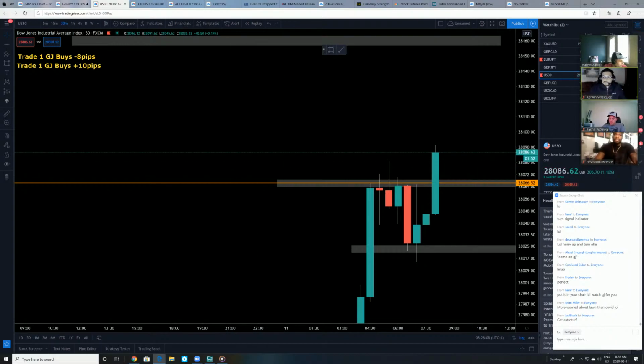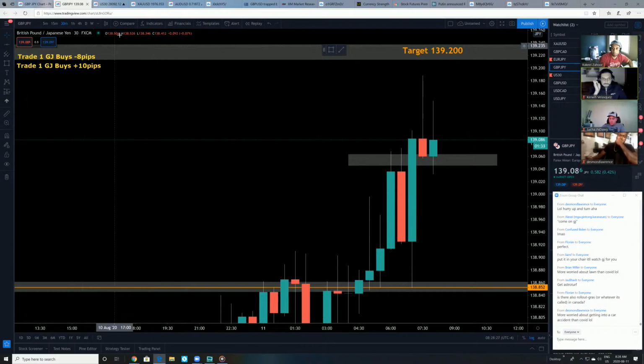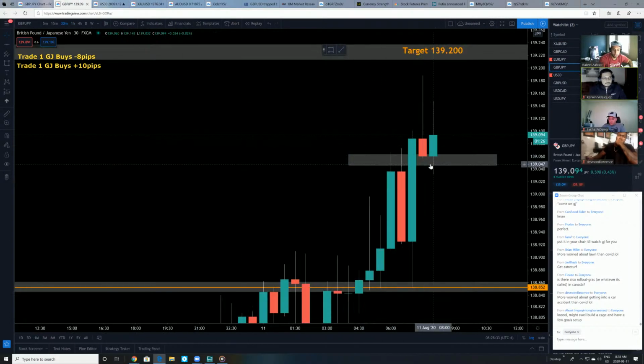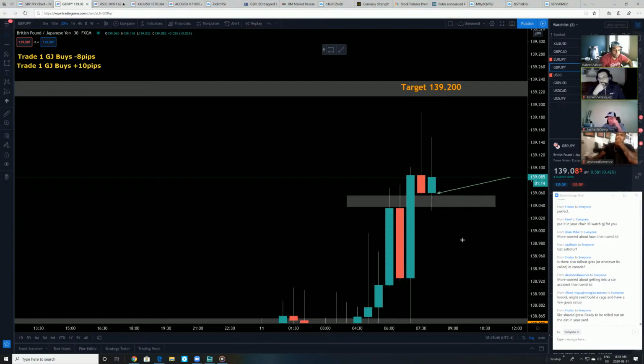Back in the day, you used to trace lines on the monthly, weekly, and daily. I think that's still a useful thing to do. The best thing to do is to go towards your 1 hour and 30-minute time frames and draw the most recent support and resistance. Right now, GJ has a support right over here, and the next resistance is at 139.200. This is a very basic trade idea. If this support is held, which means if this low on the 30-minute candle is respected, there's a high probability for price to continue up towards 139.200.